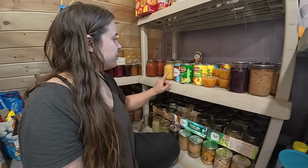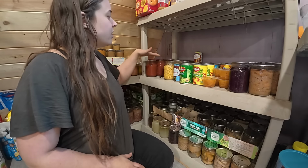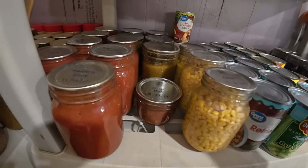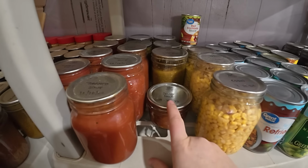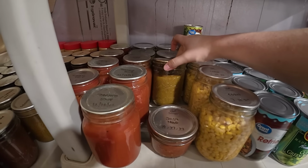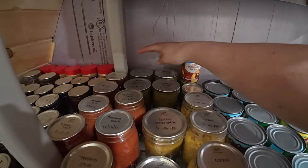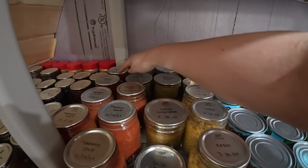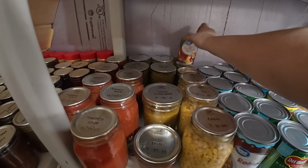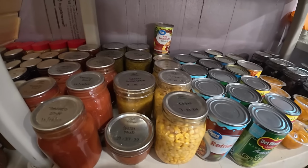We've got some refried beans, some corn, and then over here are the last of our tomato products that we have. So kind of what we got going on here is we have a half pint of red salsa, one pint of green enchilada sauce, four of green salsa, and then we've got seven tomato soups, and then some store-bought red enchilada sauce, simply because we only have one green enchilada sauce left.